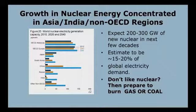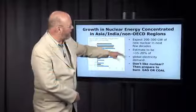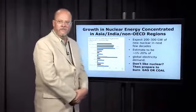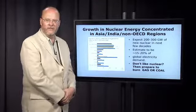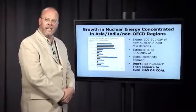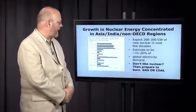The growth of nuclear energy is expected to be in Asia, particularly China and India, and other non-OECD regions around the world. In particular, we expect over the next several decades 200 to 300 gigawatts of new nuclear power plants to be built in the next 2 to 3 decades. One plant is about 1 gigawatt, so this is roughly several hundred large-scale reactors. It's anticipated to remain 15 to 20% of global electricity demand over the next few decades.